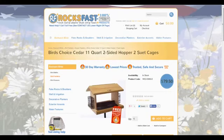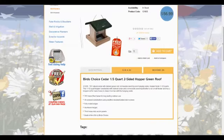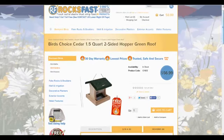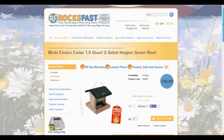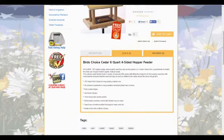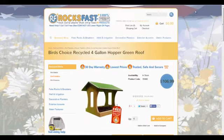Again, they're made by Bird's Choice. We do have a price guarantee on these. So if you find these lower priced anywhere with shipping included, just give us a holler. We'll beat the price. Our listed pricing here includes shipping. Shipping is free. We also do offer recycled hopper style feeders, and these are really cool.